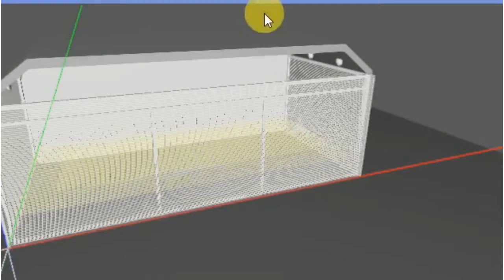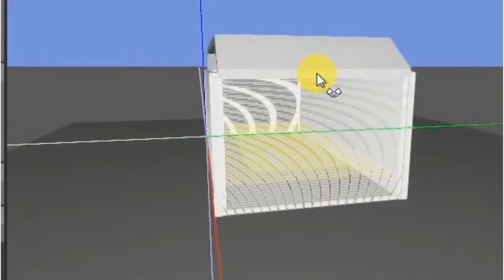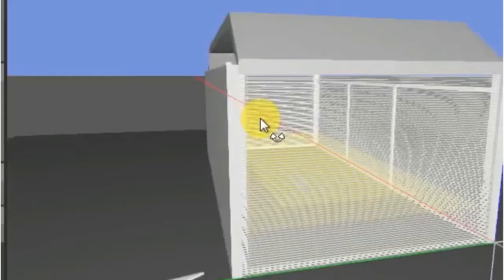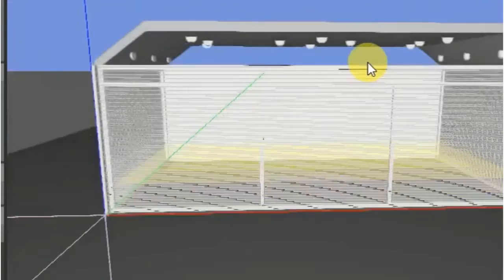Moving on to elevations, it can be seen that the louvers are installed on the southern side as well as on the east side and the western side. As far as the design is concerned, the northern side should have been open, but for the DIALux calculations we have shown it as a wall. And for the lights, it can be seen that the lights are installed at the roof.